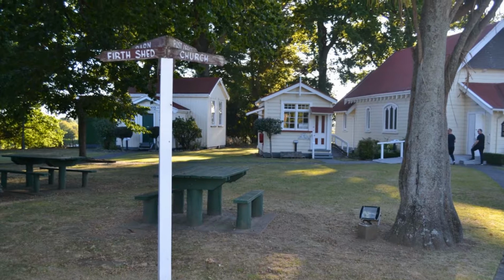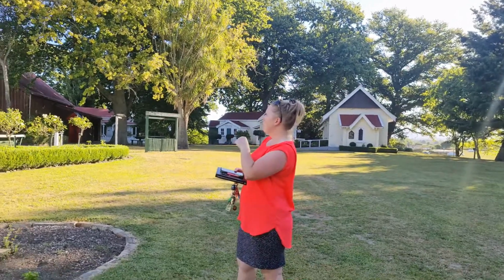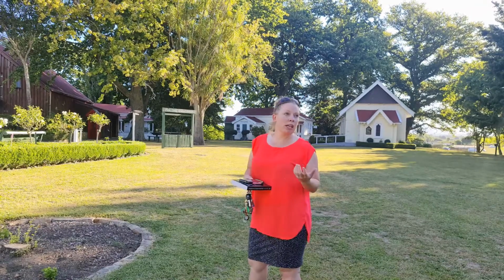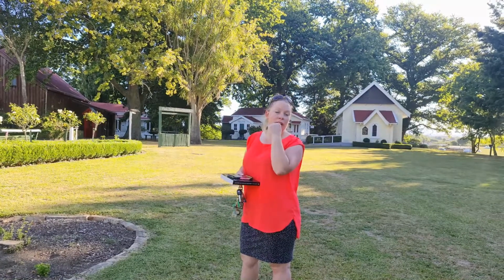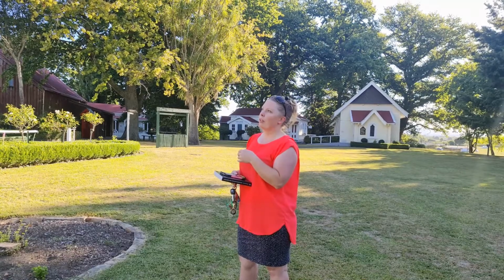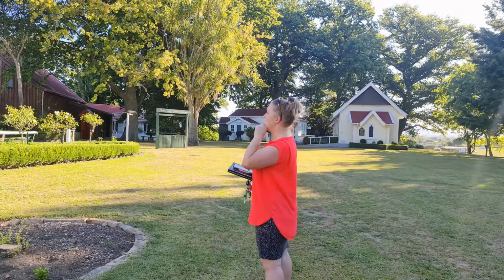Next to that is the barn, so that was purposely built here on site to house different displays. And at the moment there's a war display, so everything related to war memorabilia, those that went to the war from this area is all recorded in there. I can't think how many wars were represented, but anyway, there's all that documentation in there.